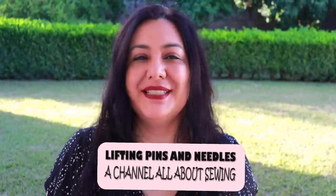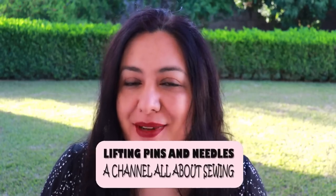Today you'll see two knit dresses that fit amazing. One of them is actually meant to be made with woven fabric, but I've been cheeky and made it in a knit. Look how pretty.